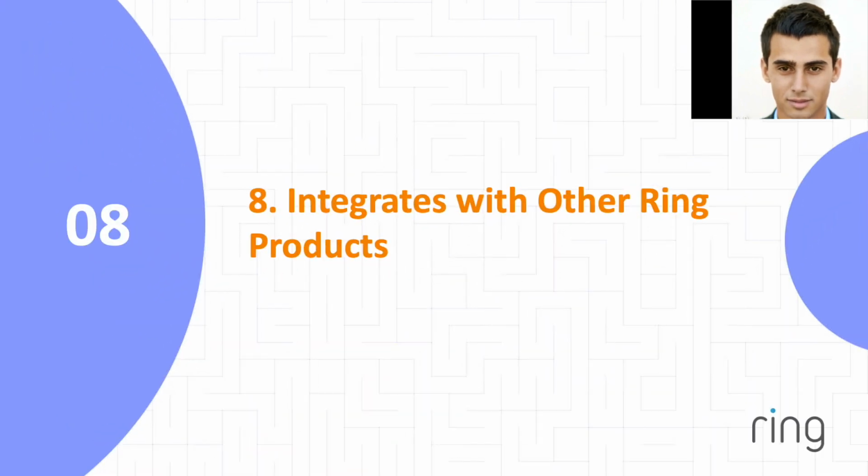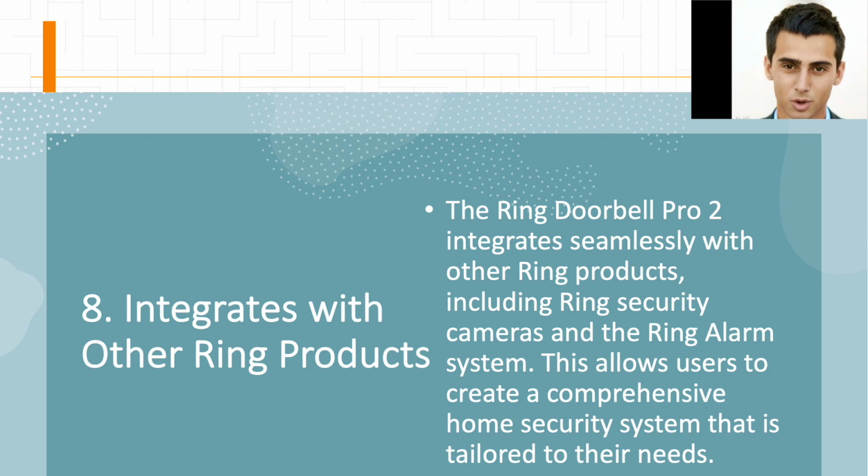8. Integrates with other Ring products. The Ring Doorbell Pro 2 integrates seamlessly with other Ring products, including Ring security cameras and the Ring alarm system. This allows users to create a comprehensive home security system that is tailored to their needs.